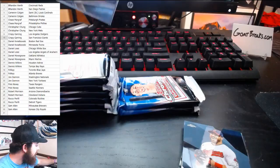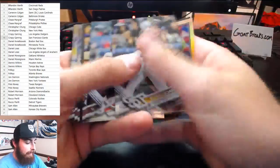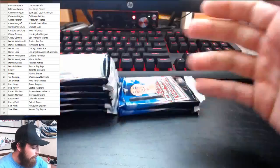Maybe. I can't remember. Boys, I am pumped to rip into Triple Threads and Immaculate. If you guys don't know, Immaculate only has 7 cards per pack. And I think it's 6 hits in one pack, which is freaking legit, dude. I'm scared. I am scared to open it. You can pull some fire. You can pull like Corey Seager batting gloves.